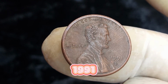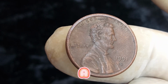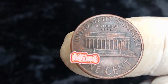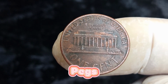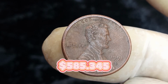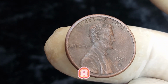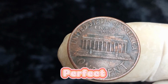A regular 1991 D penny in worn condition is worth about 1 cent, maybe 10 cents to a collector. But in MS65 to MS68 red condition, where the coin looks like it just left the mint, values go much higher. Certified by grading companies like PCGS or NGC, a 1991 D penny in MS68 RD has been known to sell for over $585,345 at auction. Yes, that's not a typo, $585,000 if you have one of the few ultra-rare perfect specimens.